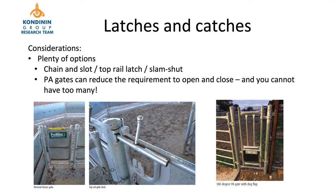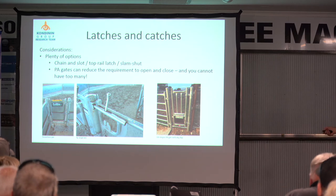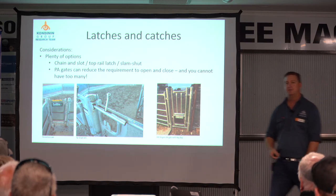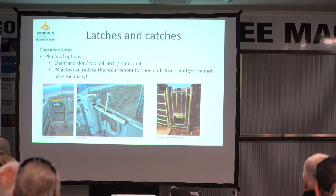Latches and catches, there's heaps of options now, and God, I've seen some crazy designs: top mount latches, double latches. Anyone that's got a fancy latch that is easy to open, probably might be easy for sheep to open too, so they've always got a secondary chain latch there as well. And PA gates, if you're designing a set of yards, you just can't have too many of them. They make life so much easier and you're not as buggered by the end of the day when you've done a day's work in the yards. Lots of manufacturers who make the PA gates are also putting dog flaps in the bottom of those gates. Again, dogs aren't as buggered at the end of the day jumping over or crawling under fences. And we want to look after their legs as well.